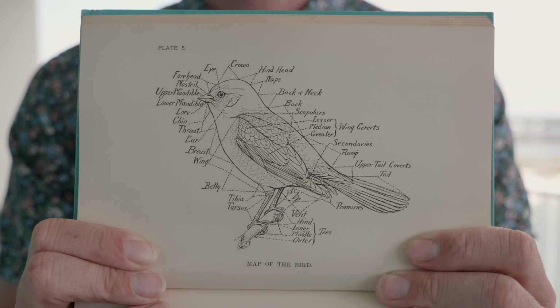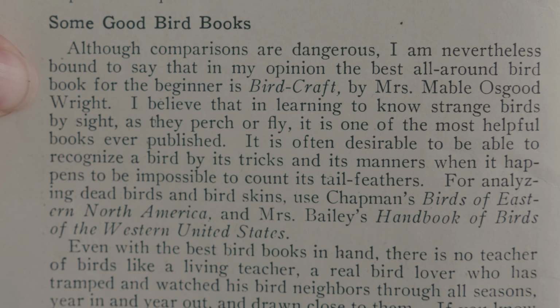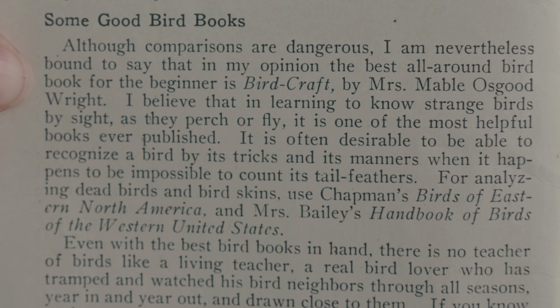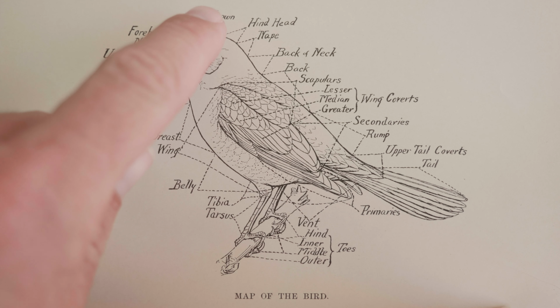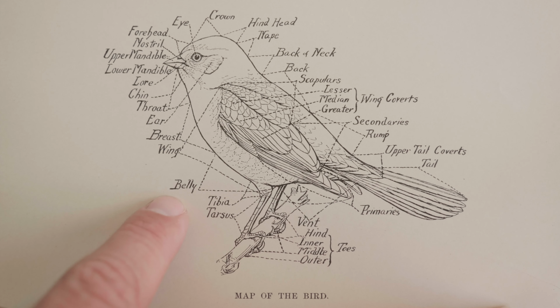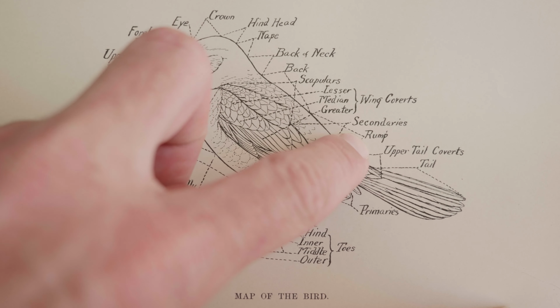Here is a map of the bird from Birdcraft by Mabel Osgood Wright, which the Merit Badge book calls the best all-around bird book for the beginner. Some of my favorite parts of the bird described here are the crown, the belly, the lesser, median, and greater wing coverts, and the rump.